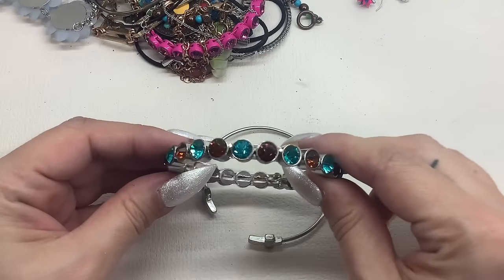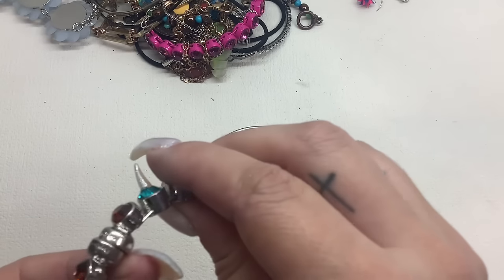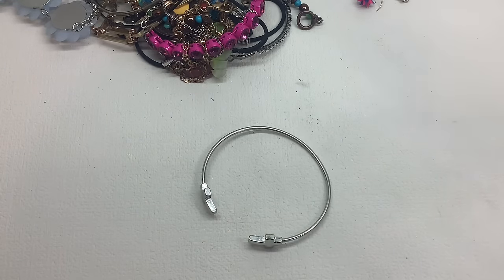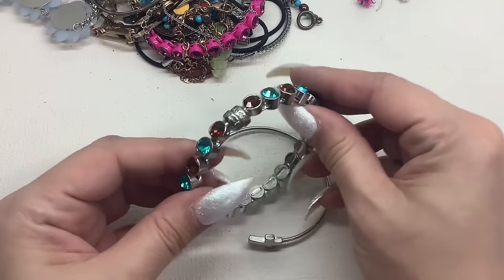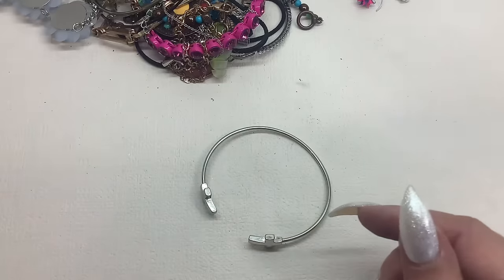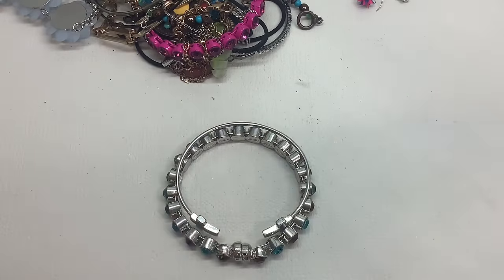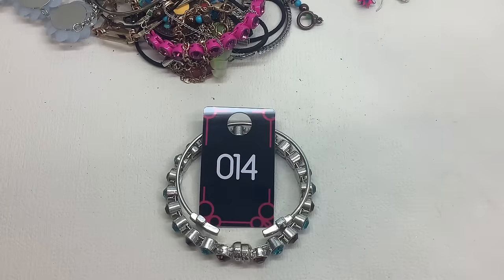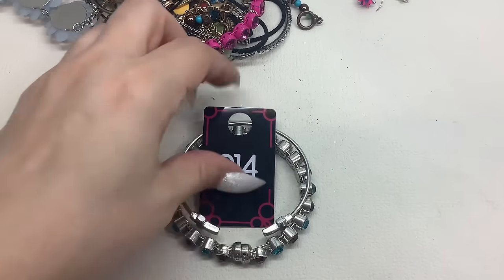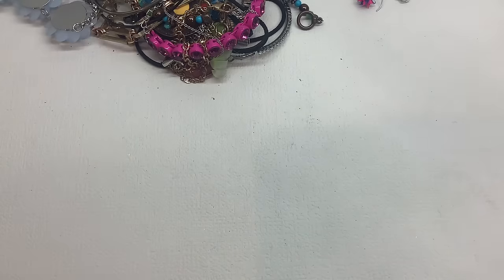We have another one of these magnetic bracelets. Oh, this one has a name on it. It says Bracelet & Co. This one has blue and brown stones. They're all here. And this one's 7.5 inches, so both are 7.5. So you get both, number 14. And we'll do them both for $5. You don't have to wear them as a set, but I just threw them both in there together. Number 14 for $5.